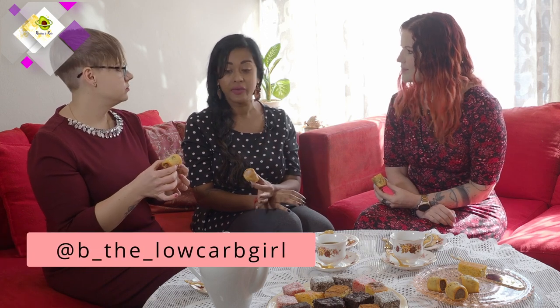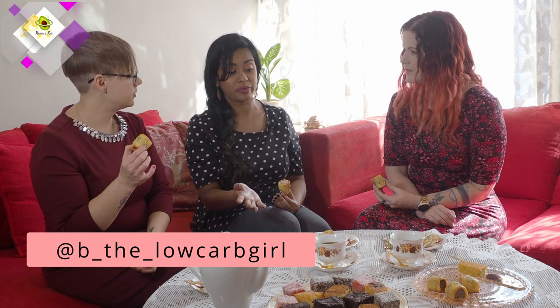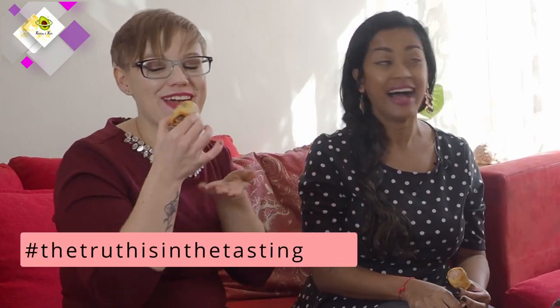It's a fathead dough, which, if you've watched anything I do, you know is one of my favorite keto recipes because it's so versatile. So I use it for sausage rolls, for pies, wraps, all sorts of things. Quesadilla. It's very versatile, yeah. And then I've always got a batch of that in the fridge. I can't believe how much it looks like real pastry. And it looks a lot like pastry when you bake it. Okay, let's see. The truth is in the tasting. That should also be a hashtag. Yes.